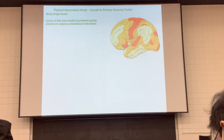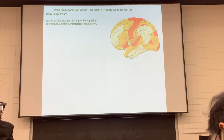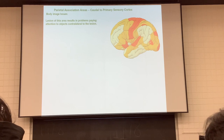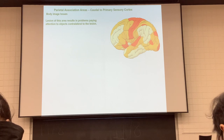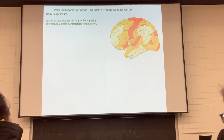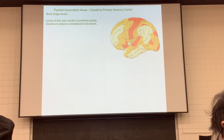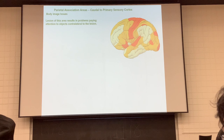But what about this area posterior to the primary sensory cortex? Remember we've talked before about how the parietal lobe has some overlap with the occipital lobe and some overlap with the temporal lobe. Okay, so what do we know when we have lesions in this area? Well, there are some really unique features of parietal lobe damage. One of which is you stop paying attention to objects that are contralateral to the lesion. I'll show you that a little bit more in a minute.